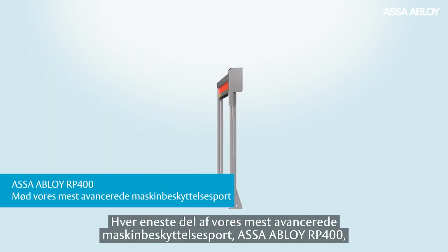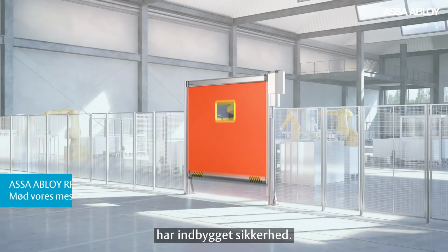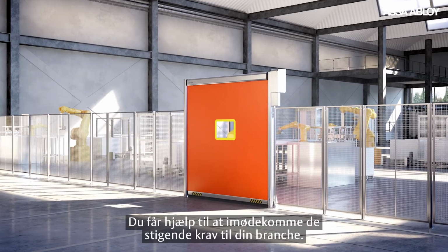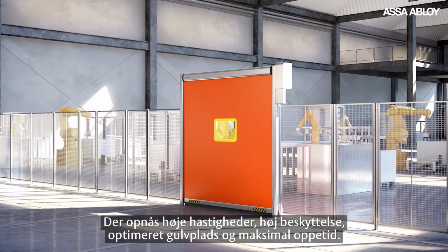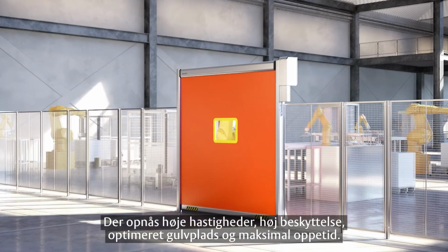Every part of our most advanced machine protection door, ASSA ABLOY RP400, has safety embedded in it, helping you meet the growing demands of your industry. Its range of integrated and optional safety features gives you the best possible safety barrier, delivering fast speeds, high protection, optimized floor space, and maximum uptime.